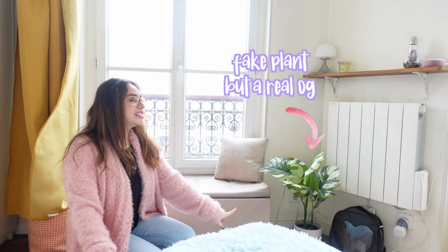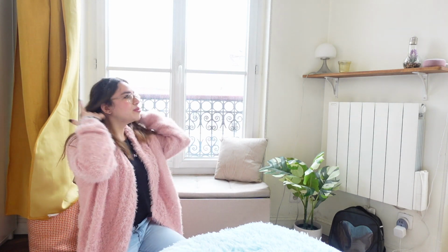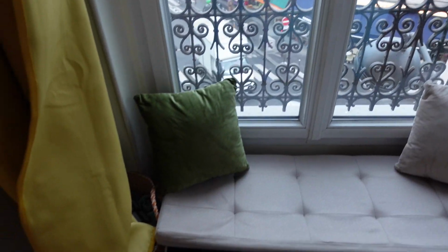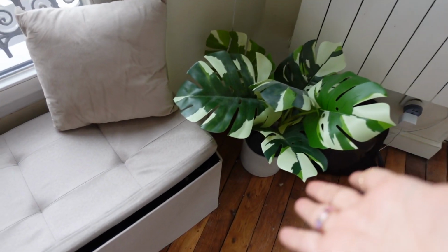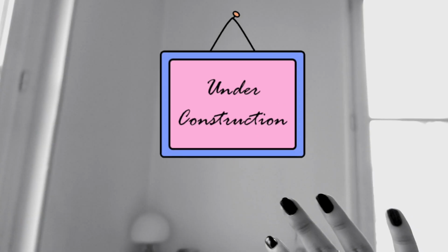This is a fake plant from IKEA. Even though it's fake, I still think it brings a little bit of realness into the room. So if we move from this window, here's the plant, hello. We move to where the heater is and to where I would like to put something on the wall, but I haven't figured out what.